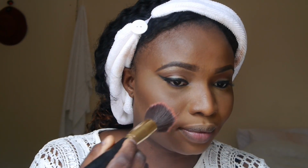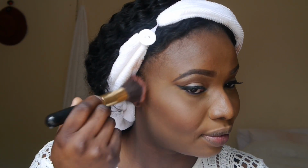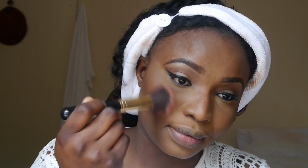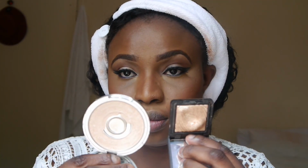Moving on to blush, I've done my highlight and contour off camera. I'm using this Sleek Blush by Tree in Lantern, and I really love it, and I'm using a swirl motion to apply this on the apple of my cheek. To highlight, I'm going to be using the Maroon Luminizer and the Kiko eyeshadow in 208.